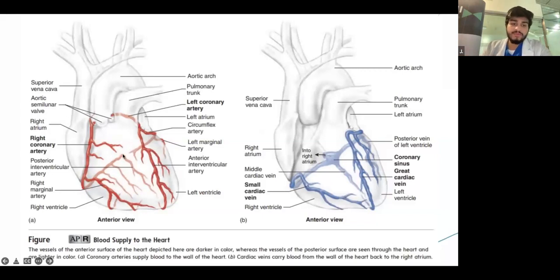And it curves back and forms the posterior interventricular, also known as the posterior descending artery, okay? In some cases, some anomalies, you can actually have the posterior interventricular, also known as the posterior descending artery, arising from the left coronary artery. This is just a point that you should know. Now here's the left coronary artery. It goes down, gives 2 branches, anterior interventricular artery and left circumflex artery.